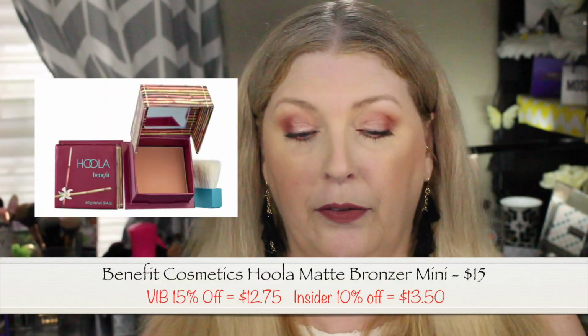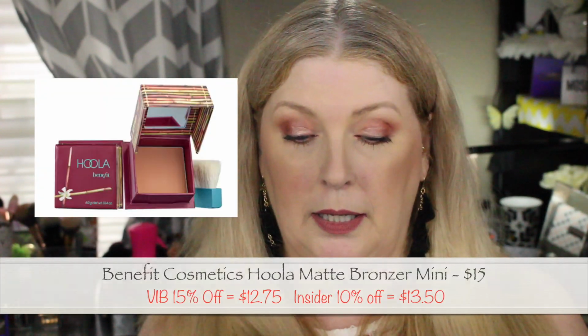Also, my favorite bronzer that I have is the Hoola, by Benefit. It's the Hoola Matte Bronzer, and I get the mini one. It's only $15 to get the mini one, and I tell you, that's going to last you forever. You can splurge and get the bigger one if you'd like, but the mini one is just a great one.